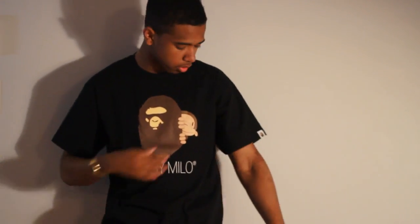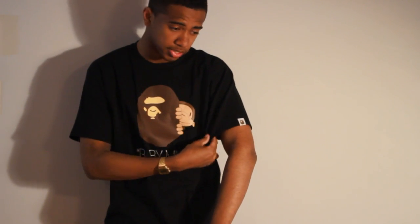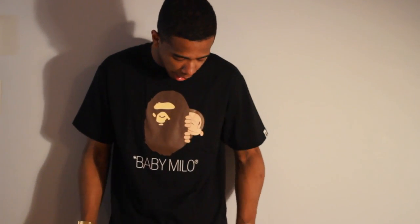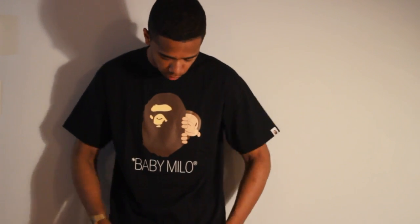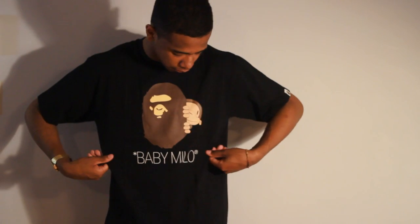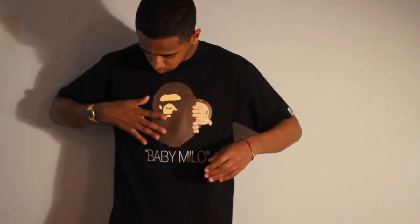So off the bat, trying this on, I can really feel there's a difference from other tees that I've worn. It doesn't feel like a Hanes, it doesn't feel like an American Apparel. It's like its own self, it has its own identity. And I haven't tried on any other Bape shirt before, and this is really good for my first one. I'm pleased with it.